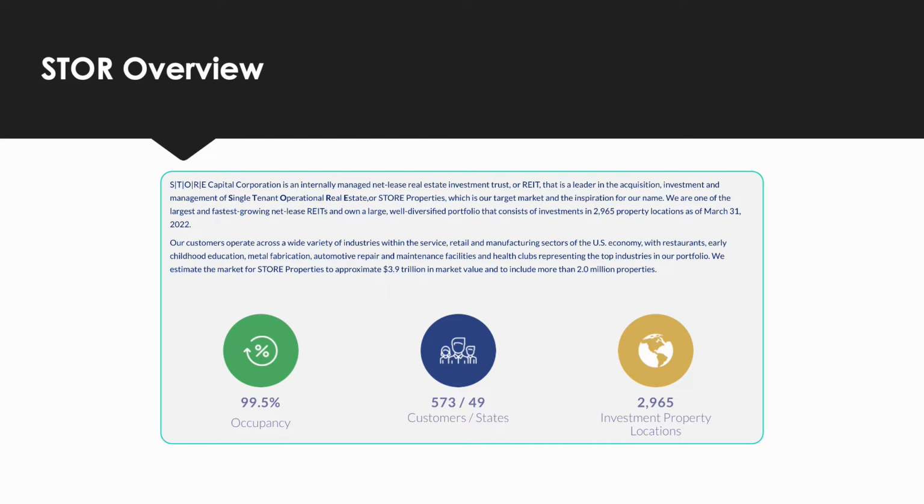And then down below, they show a few quick facts here, as far as having 99.5% occupancy. Looks like they have 573 customers throughout 49 states. And then again, 2,965 investment property locations. So again, that's some good numbers there that you like to see when investing in a REIT.